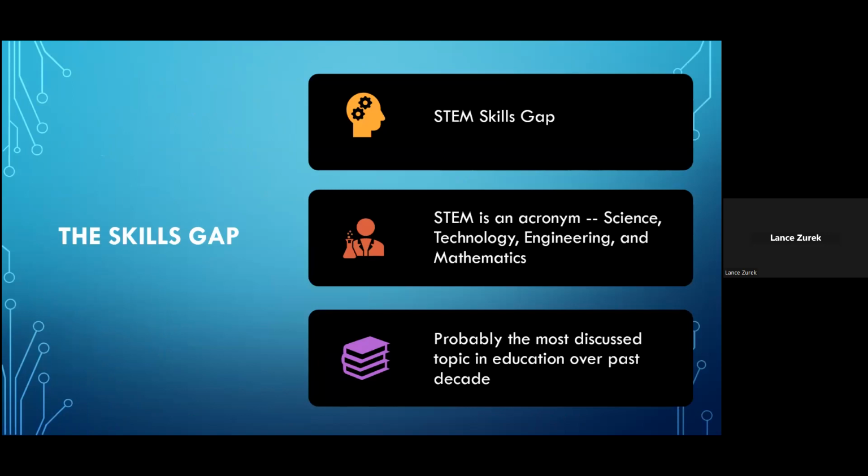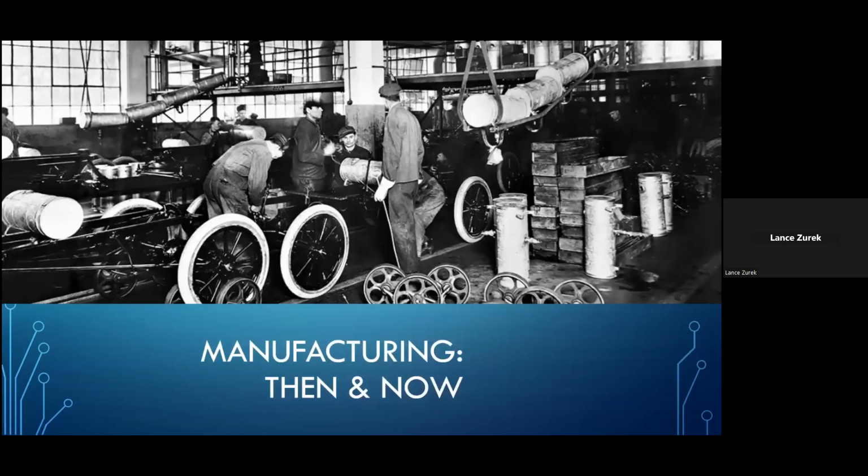So today we're going to start off where a lot of technology-focused presentations in education seem to start these days, and that's with talking about the skills gap that exists. Now, whenever you hear someone reference the skills gap or talk about the need for better STEM education in the schools, of course, STEM being an acronym which stands for science, technology, engineering, and mathematics, what they're essentially talking about is the urgent need to prepare our students with the background that they're going to need to successfully compete in the job market they're going to be graduating into.